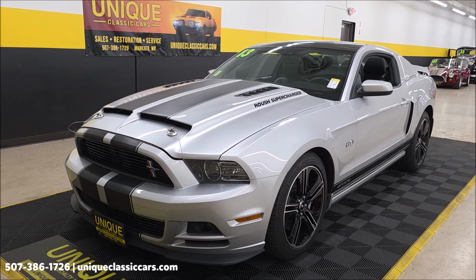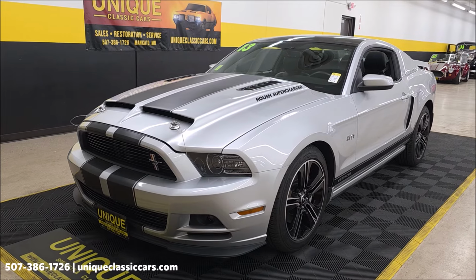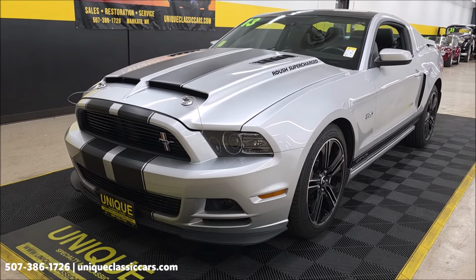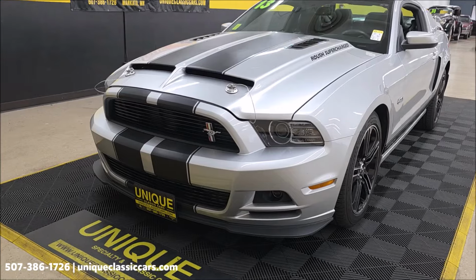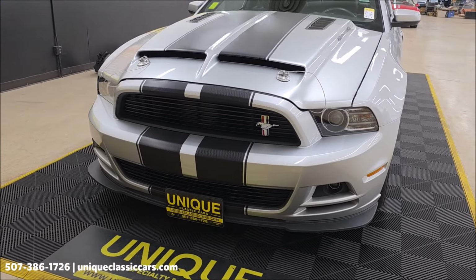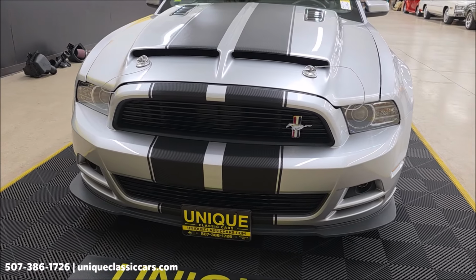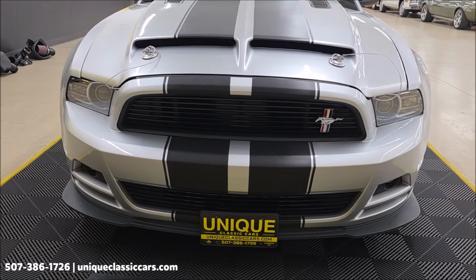But first, I want to let you know it does have a clean Carfax. No accidents indicated. Actual mile car at just 15,595. Ingot silver metallic with the char black natural grain leather interior, and we're going to get to that in a bit too. First, let's take a look at this front fascia.